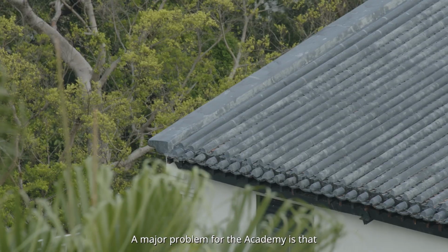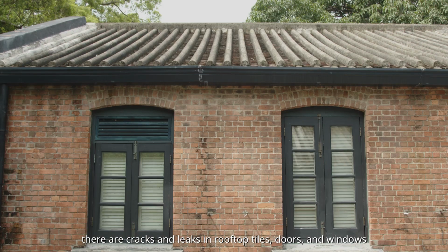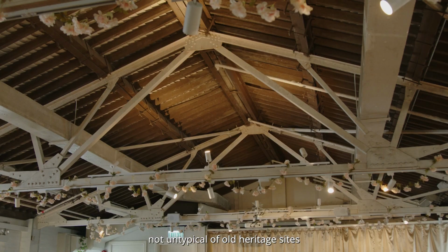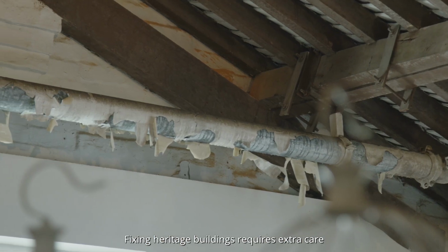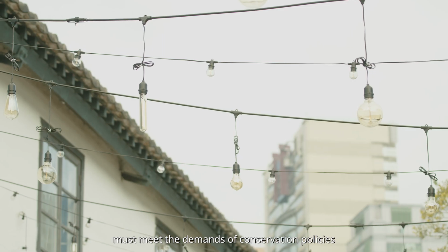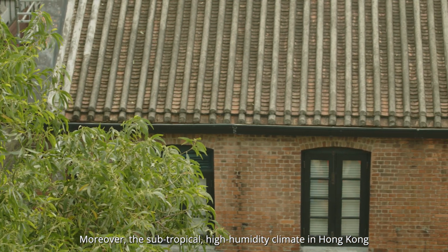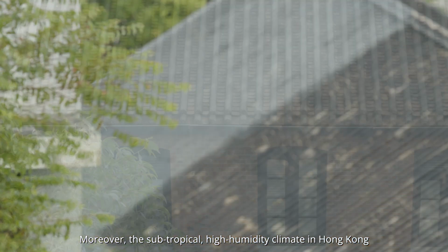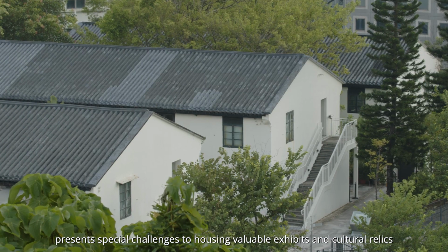A major problem for the academy is that there are cracks and leaks in rooftop tiles, doors, and windows, not untypical of old heritage sites. Fixing heritage buildings requires extra care, because retrofits and renovations must meet the demands of conservation policies. Moreover, the subtropical, high-humidity climate in Hong Kong presents special challenges to housing valuable exhibits and cultural relics.